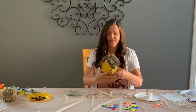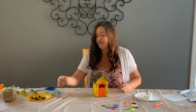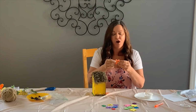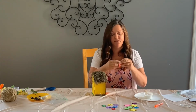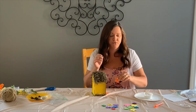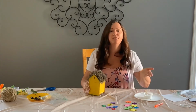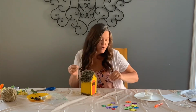Okay, now that we have our moss done on our roof, we're going to start decorating our house. Now, if you have leftover moss, you can use that around your fairy house. You could glue it around. The flowers already have adhesive on the back, like a sticker. So if you peel off the backing, they're very sticky, so you don't have to glue those on. But the little bugs don't have stickies on the back, so you'll have to glue these on. So just decide where you want to put your bugs and your flowers and start sticking.